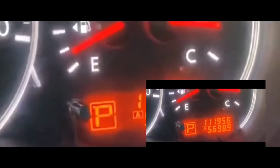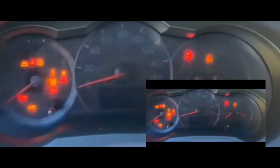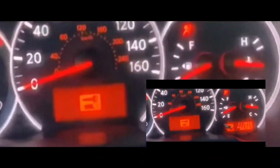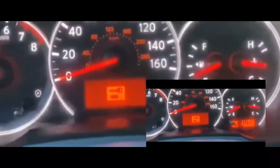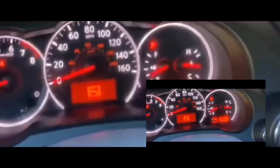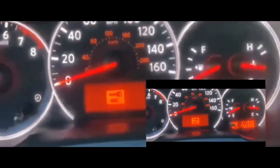But it actually occurred to me that the brake switch also causes the brake light to shine. So I asked somebody to check out my brake lights to see whether they came on when I pressed the brakes. I pressed the brakes, and they told me that there was nothing. There was no brake light.